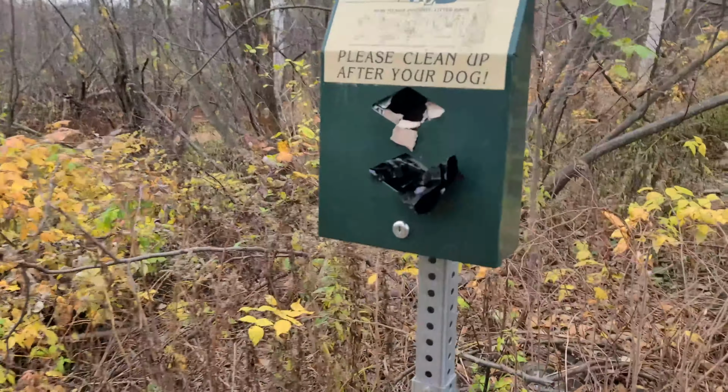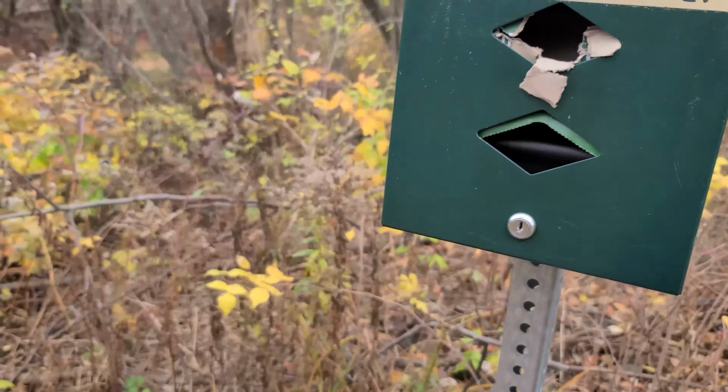Well, I don't have a gauge with me, but I might need one of those. Oh, I'll use leaves.